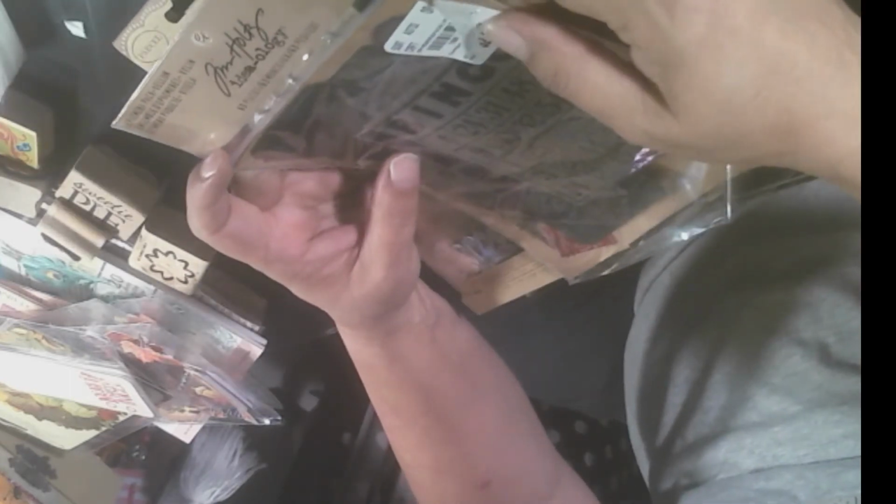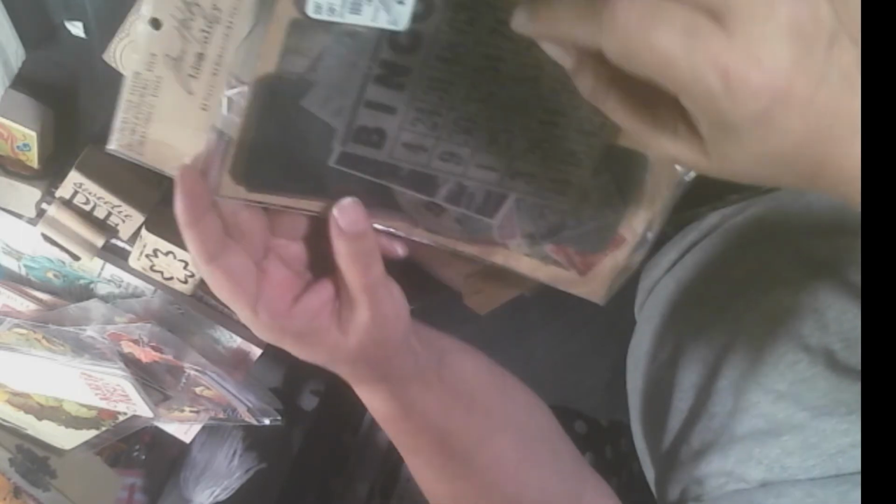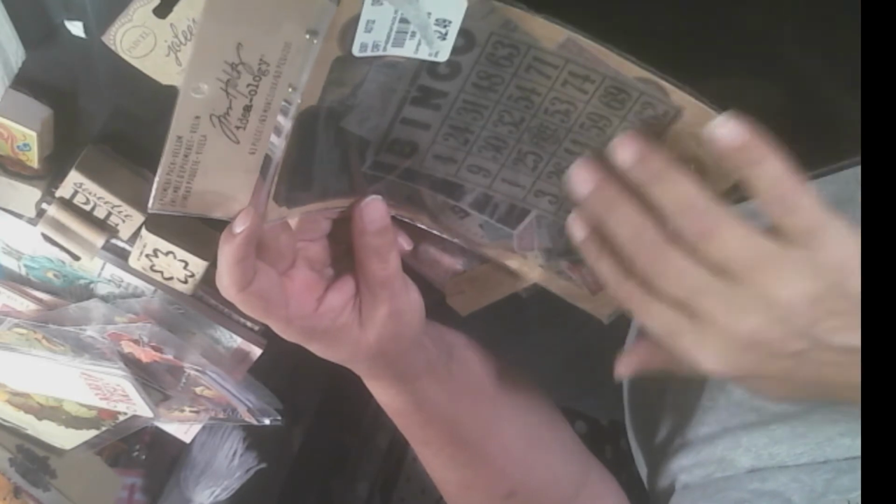And then this was on sale at Michael's. It was $2.49. It was in their sale box. They had a bin of stuff. And just some ephemera, vellum ephemera, bingo cards, and so on and so forth.